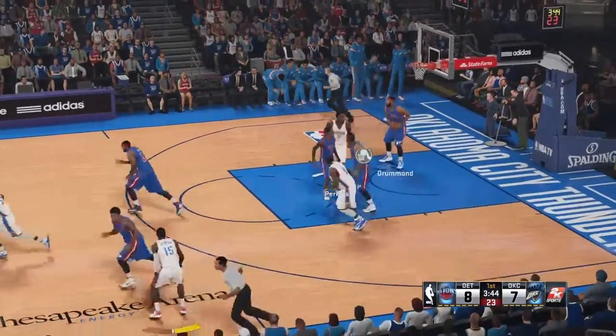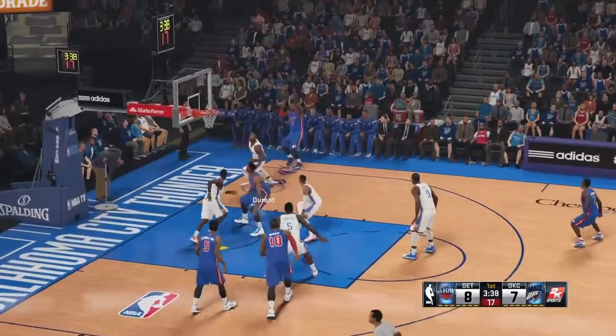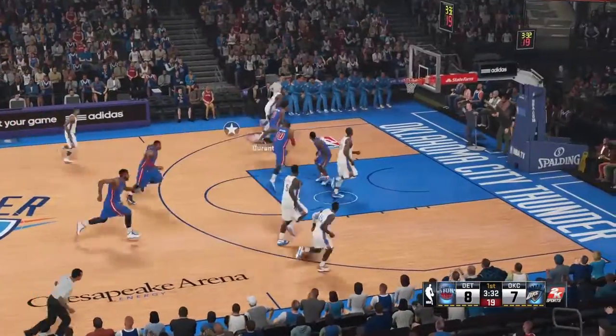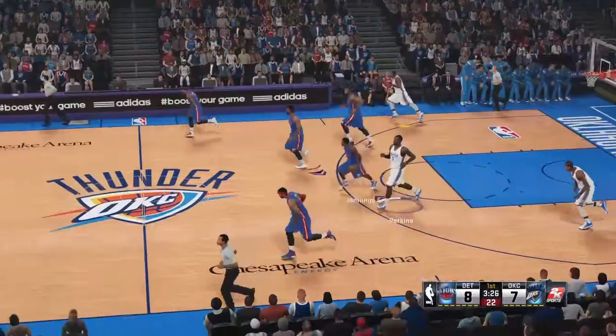The Thunder with another miss. Clark, this offense has really been clicking. No doubt about it, giving the defense all kinds of trouble. And they're playing with so much energy offensively. The ball is really moving. For 3, Durant. Rebound, Detroit.